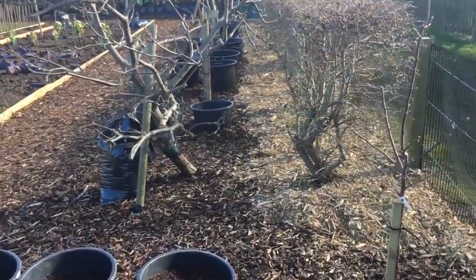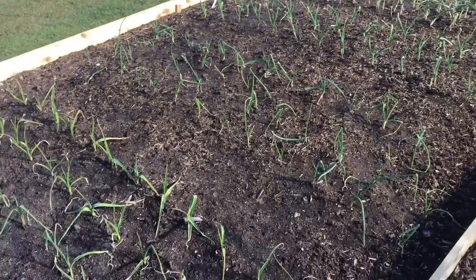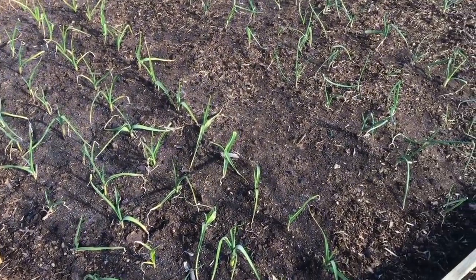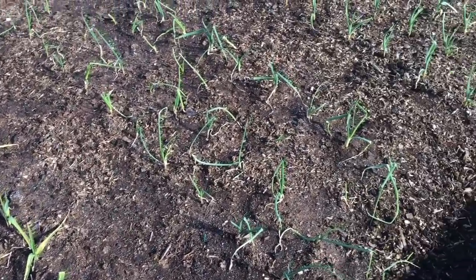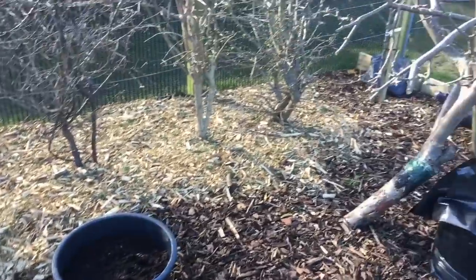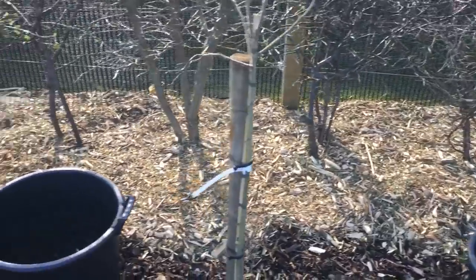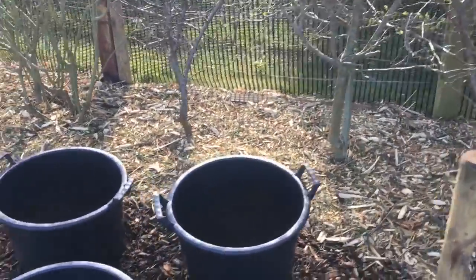Okay, so here we are in Jenny's plot. And there's not been very many changes. It looks as if the garlic is fine. The onions are fine. There's more garlic, more garlic, more garlic. That looks all good. I have also put wood chip down along this hedge here. I'm quite pleased with the way that looks.